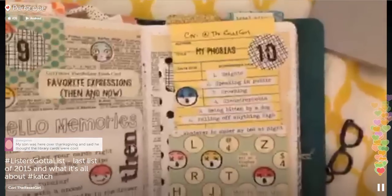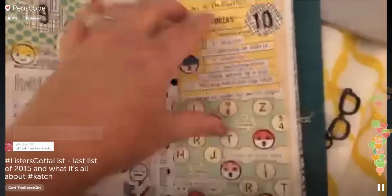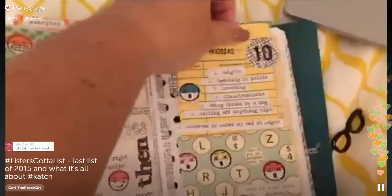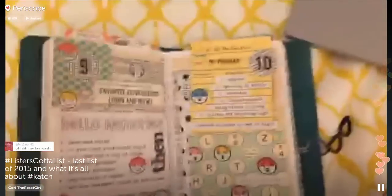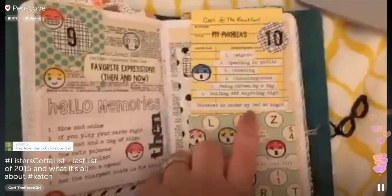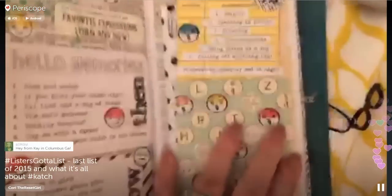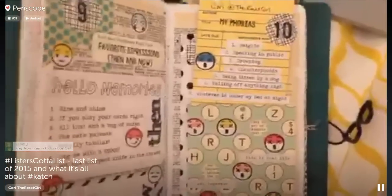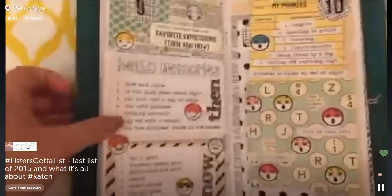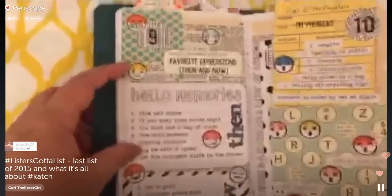This prompt was my phobias. I thought I was so clever. So I started getting in the habit of printing out my list prompts. My answers, I would type them up and print them out and cut them up and tape them in. That became the simplest, easiest way ever to do my listing. Once I started doing it, I was so hooked.